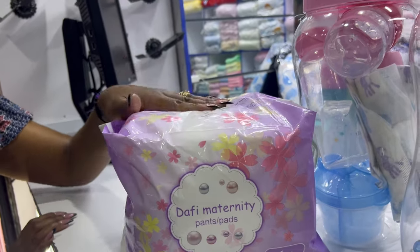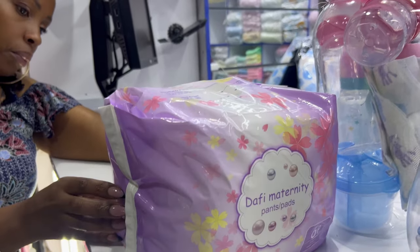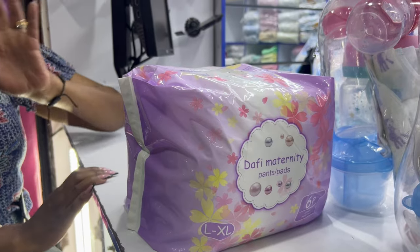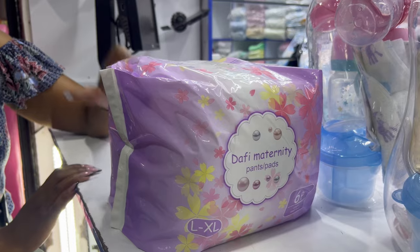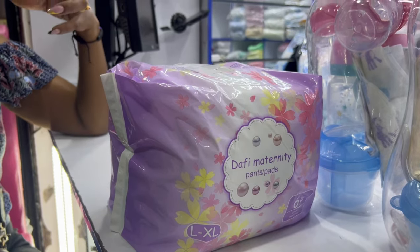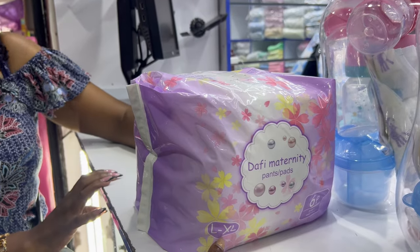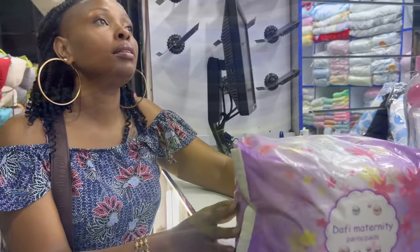How much is a packet of this? 800. How many are they inside? Six pieces for 800. So these you wear, you don't need to wear pants, nothing else. And you don't even need to use as many pads, because the soaking of this one is more. We suffered. So they come in sizes because I see this. Yes, they come in sizes. Very nice. We are learning.